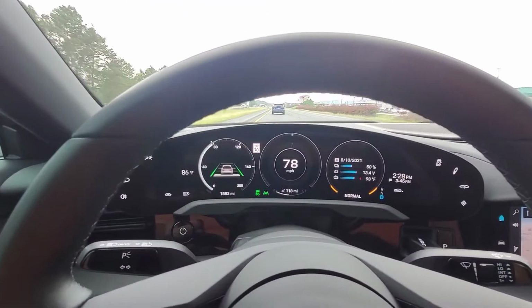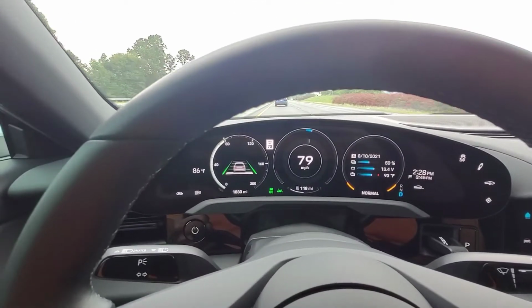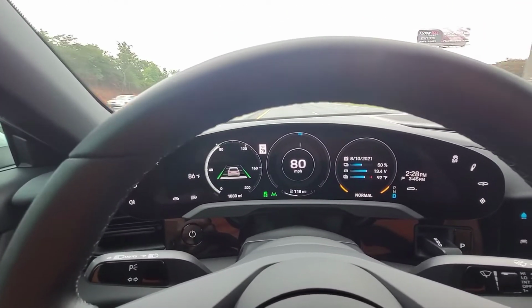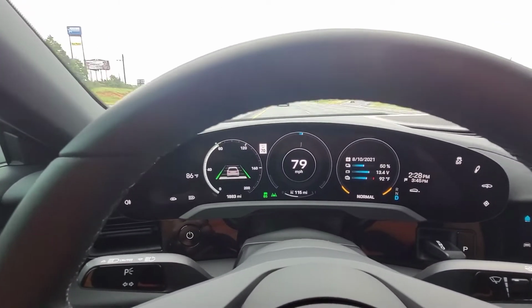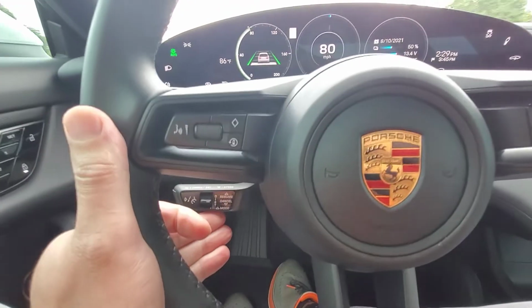It's slowing me down to 79 because that's exactly what he's doing. So it'll slow you down automatically. I've got lane keep assist on, so it'll pull the wheel back if I start to wander over there. Even if I get close to the right, you'll see it turns red there, and it starts lightly pulling the wheel back. I can still overtake the wheel, obviously, and I can just turn that off with this bottom mode button here.